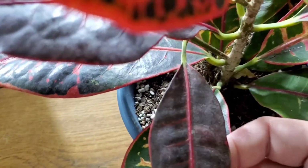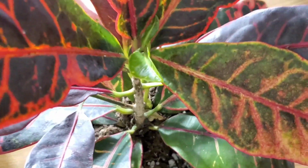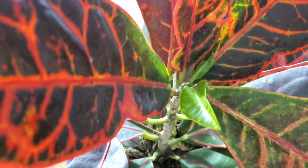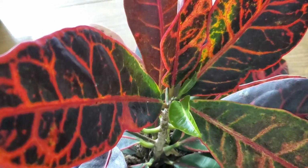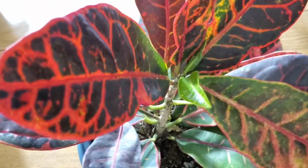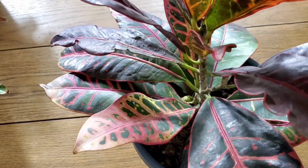And see how deeply colored this one is. And it's also putting out new growth. I give it a lot of sun, and that's what gives it this really cool colored sun stress look. Ooh, look at this leaf.